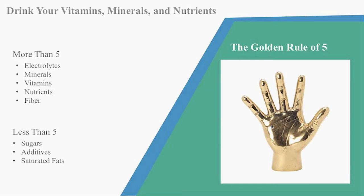And there are many ways out there. There are many different brands and companies that have ways to do this. When you're looking at what you want to put in your body as far as fluids that would be good for you, you want more than 5. It's what we call the golden rule of 5. More than 5 of the things you want on a package, label, or ingredient list, such as electrolytes, minerals, vitamins, nutrients, fiber, those good things, is a general rule to see if that product has the electrolytes and good things you need. And then the opposite side of that is the things we don't want, like the high sugars, the high additives, the saturated fats, the different things that we know not to be good for our health. You want to have less than 5 of those things.